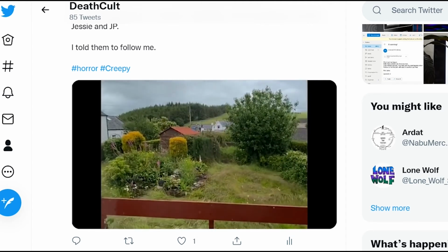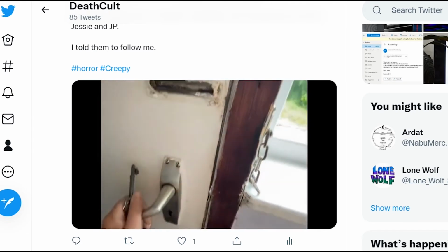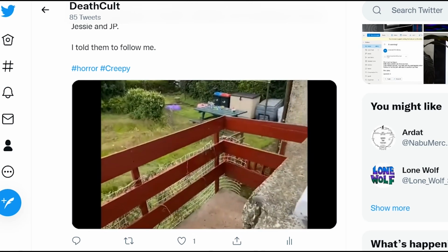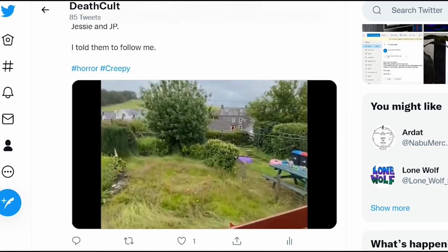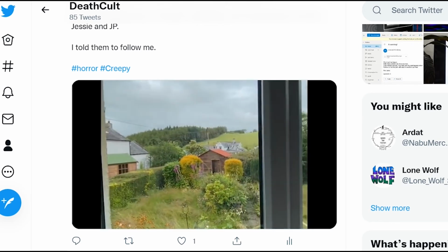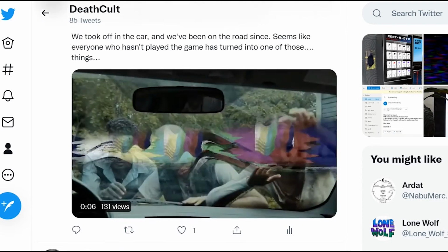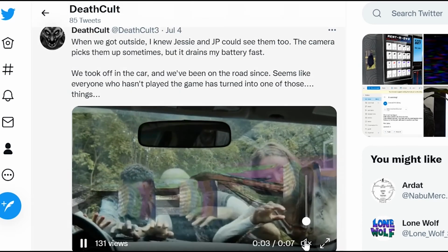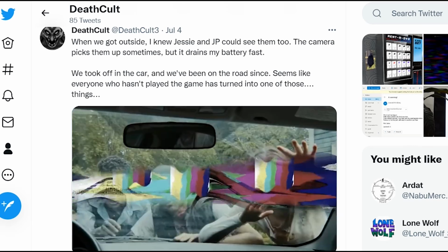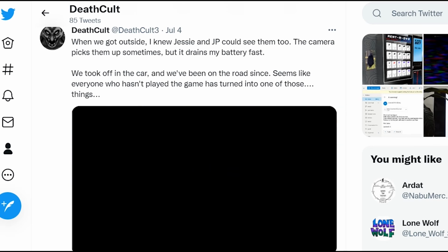I ran upstairs to check out what the noise was, which is when I noticed the backyard was full of those NPCs with the glitchy faces. They didn't show up on my camera that time, so it was hard to convince Jessie and JP. When we got outside, I knew Jessie and JP could see them too. The camera picks them up sometimes, but it drains my battery fast. We took off in the car and we've been on the road since. Seems like everyone else who played the game has turned into one of those. This might be my last tweet for a while.